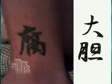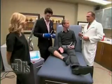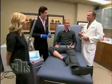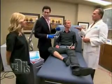It was actually about 5 days later. I was talking to someone that is really familiar with these Chinese symbols, and they told me that this doesn't mean bold, it means rotten. And so I think it's time to remove the tattoo. So you're ready? I think I've been ready for a very long time. He doesn't want to be rotten anymore.